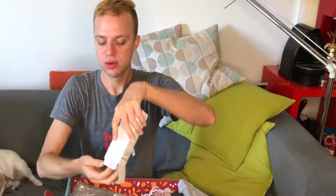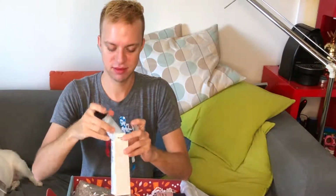what is this skincare product? Polishing facial exfoliant. Oh my god, this looks really nice. Grown Alchemist is the brand. And this is a skin exfoliating face wash, I believe. You can feel that it's high-end. This is a nice container. Really good. Cannot wait to use all these products.